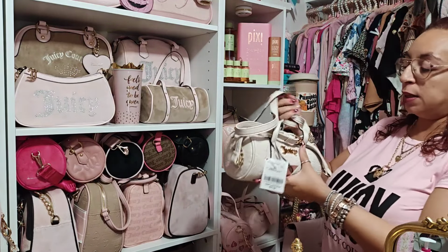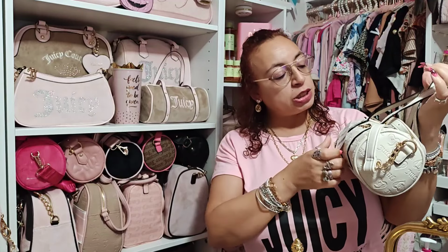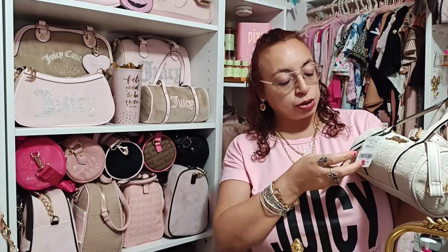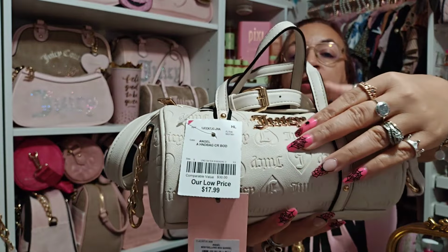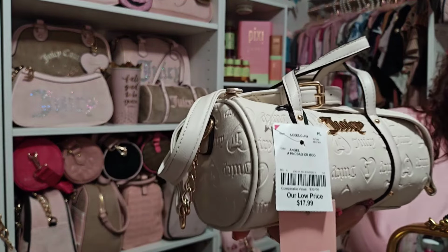So the next one is one of my angel bags. And this is what she looks like. And she has gold hardware. This is another one, the Best Sellers Mini Barrel in Angel. This one I found at Burlington for $17.99. And she just has like the embossed logo.